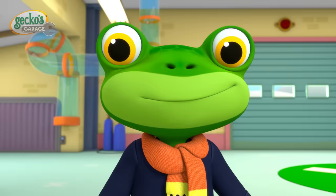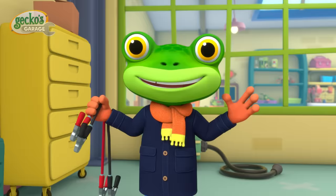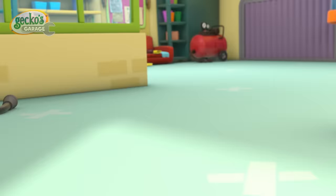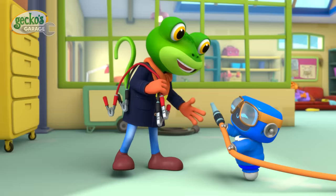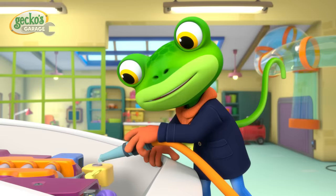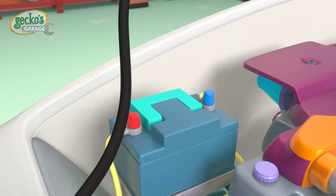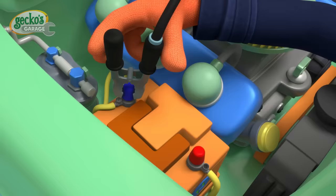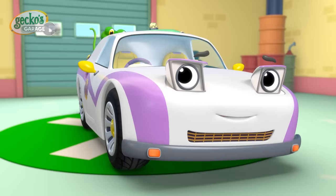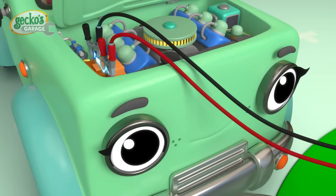What tools do I need? Jump lead, water hose. Gecko's garage, time to fix. Gecko's garage, let's fix this. Sly's feeling thirsty and needs a quick drink. Time for a top up of water, I think. Now connect the jump leads from Sly to Tilly so Sly's battery can charge and he'll stop feeling chilly. Turn on Tilly's engine. That's all Sly needs to share Tilly's power and zoom off at speed.